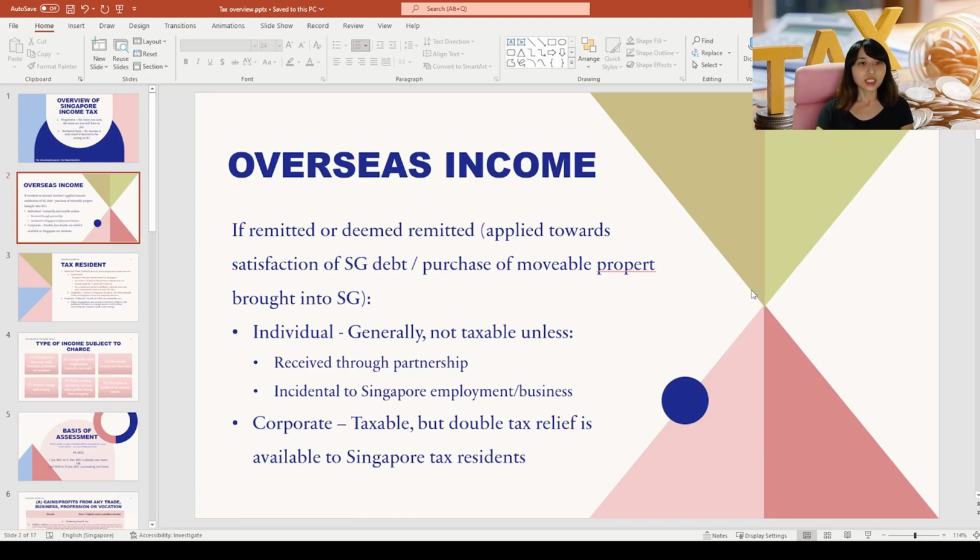Okay, so let's say you have income from overseas. If it's remitted or deemed remitted, later I'll explain what is deemed remitted. For an individual, it's generally not taxable. So basically, if you go to Malaysia, earn income and come back to Singapore, you bring it back to Singapore, so this is actually not taxable. Unless it's incidental to your Singapore employment or business, or is received through a partnership. So if you are opening a partnership, a limited liability partnership, all those LLPs you see, that's a partnership.